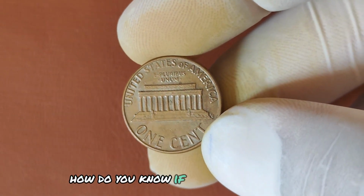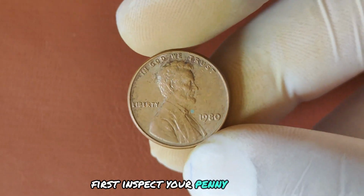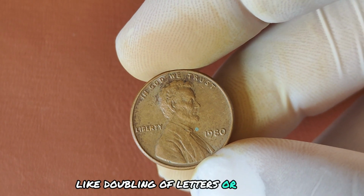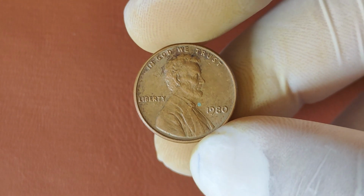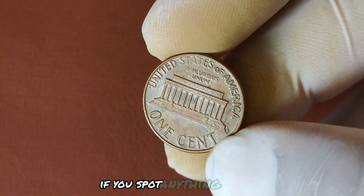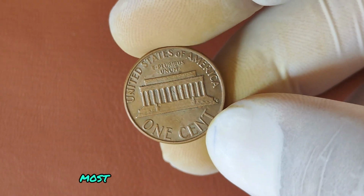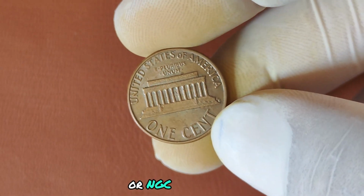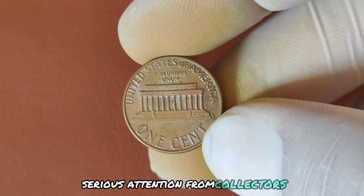So, how do you know if your 1980 penny is worth big bucks? First, inspect your penny closely. Look for any signs of errors, like doubling of letters or numbers, off-center strikes, or abnormal thickness or coloring. Even a small error can make a huge difference in value. If you spot anything unusual, it's time to get that coin professionally graded. Most valuable coins are graded by services like PCGS or NGC. A certified high-grade error coin can easily attract serious attention from collectors.